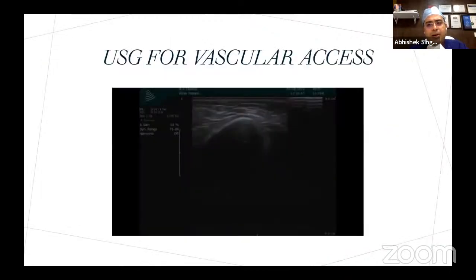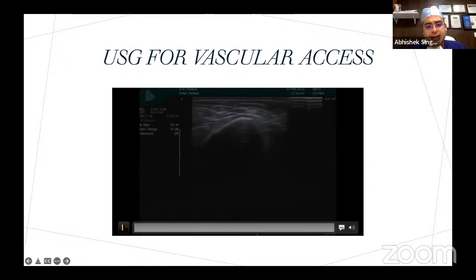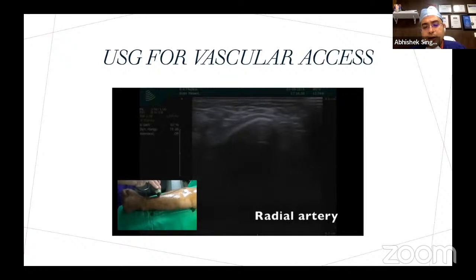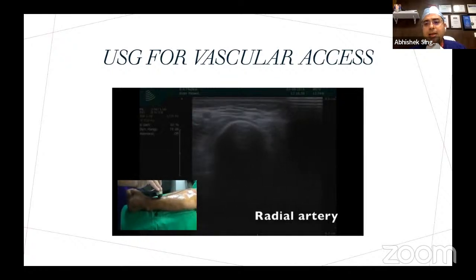The last segment of my discussion is something which is very, very close to my heart. It is ultrasound for vascular access. And I can share a personal experience. Ever since I started doing my own Doppler, the fistula success rates improved at least by 10%.